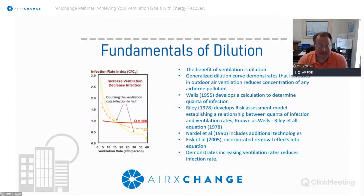It wasn't until 1978 that Riley came along and took that quanta and developed a risk assessment model that established an infection rate reduction with increasing rates of ventilation delivery. And looking at the relationship on the left, it can be demonstrated that the process follows a very similar path to that of the general dilution curve.